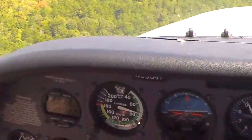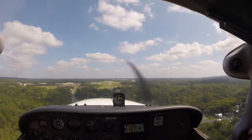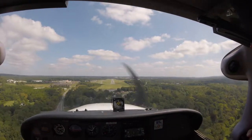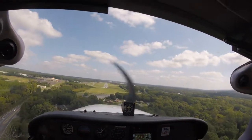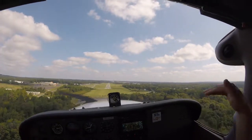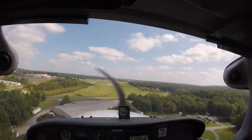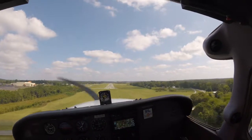We're descending maybe a little bit too quickly now, so let's raise the nose and just add that little bit of power back in that we took out. All right. There we go, good. Yep, just watch the airspeed every now and then, glance at it. We're right about 62 now, so we're a little slow. So let's lower the nose and maybe add a little dab of power. There we go. We're just trying to find that stabilized descent all the way down.